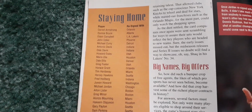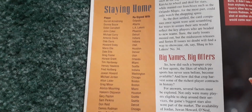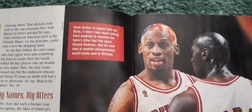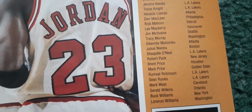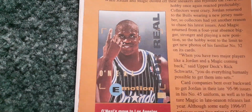Here's all the players that stayed. Oh, wait. Staying home. Re-signed. And you got crazy hair there. Rodman, Jordan. And those are the players on the move. That emotion, I really like that set. Had some nice photography.